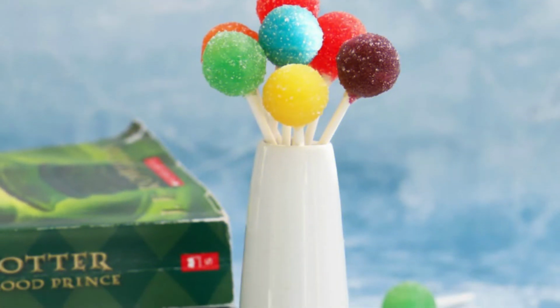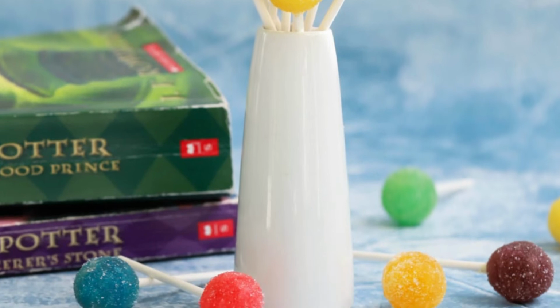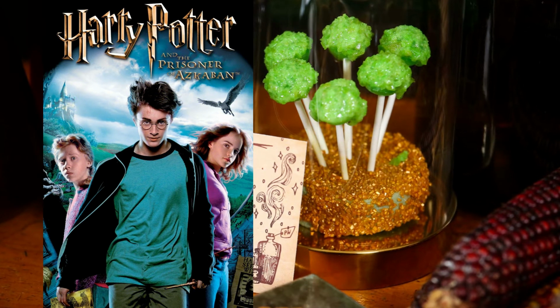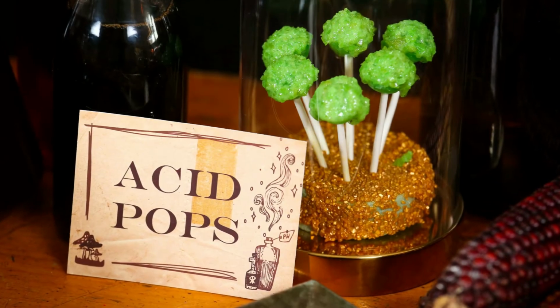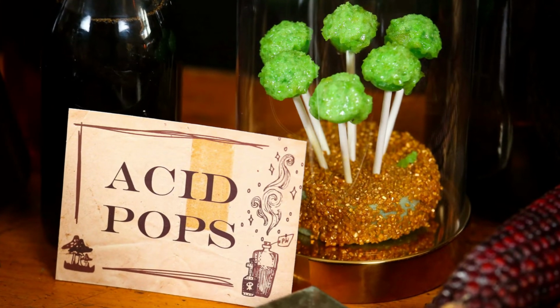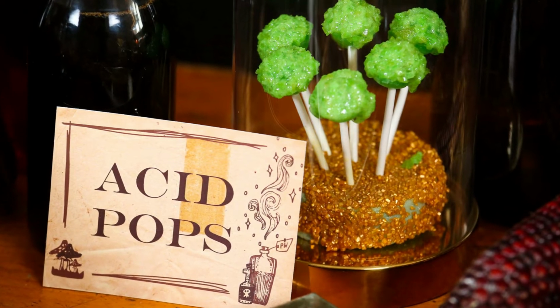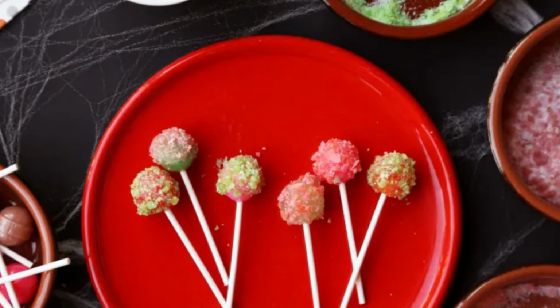Acid Pops are sweets that are made with a hard candy shell, and they're filled with a sour, acidic liquid. Acid Pops appear in Harry Potter and the Prisoner of Azkaban, and Harry Potter and the Half-Blood Prince. To make this bad boy of candy, you'll need to use a hard candy shell and fill it with a sour, acidic liquid. We recommend using a lemon or lime-flavored filling for this one. You can also add some green food coloring to make them spooky.